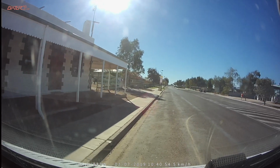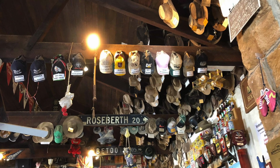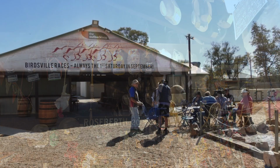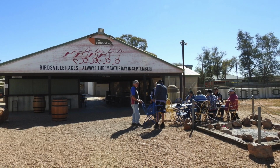Inside the pub you'll find lots of hats. Some of them are modern day caps, others are quite old Akubra type hats. A few of our taggers rolled into the pub beer garden for lunch.